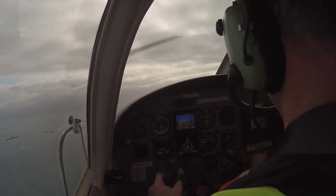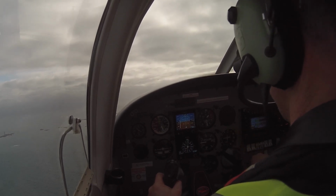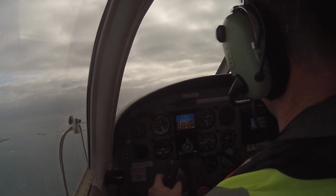Direction. Altitude's 1500 feet, still set. Do a carb heat check.